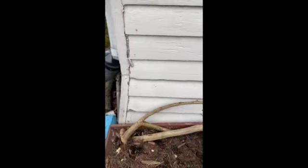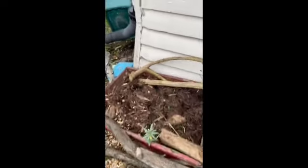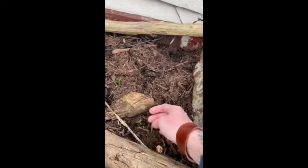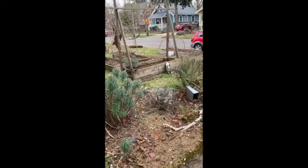And then over here in this guy, this container, which is a broken down old pushcart, was a gift from Nairi. They said they knew I'd do something cool with it, and I have. So I put some bulbs in here, and there's all sorts of greens starting to pop through there, which is pretty exciting as well.